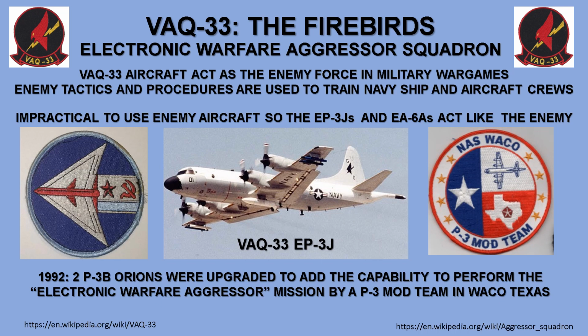A modification team in Waco, Texas, added new wing wiring to power and control the electronic pods, added several new antennas, and added some very capable radio scanners and jammers to the P-3 Bravos to create the two EP3Js for VAQ-33.